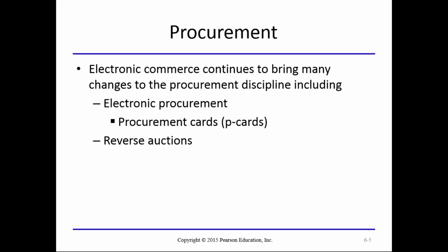So we're in procurement. They're talking about advances using technology, and one of them is electronic procurement. In other words, it's sort of like having a credit card, a Visa or a MasterCard, that you buy all of your supplies and stuff with. And the other one is talking about reverse auctions. And this is something that Walmart is quite versed at.